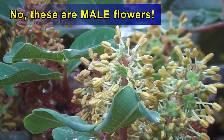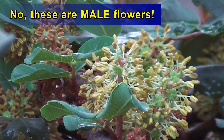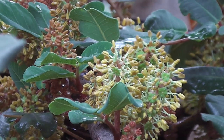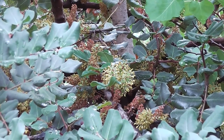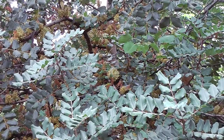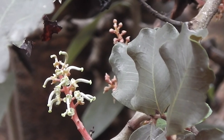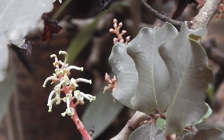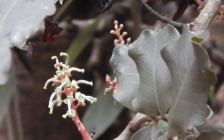I think that is an hermaphrodite tree, that one, judging by the flowers. A source of carob chocolate, this tree. This carob tree is a female tree. You can see the female parts of the flower look like junior beans, don't they? They do.